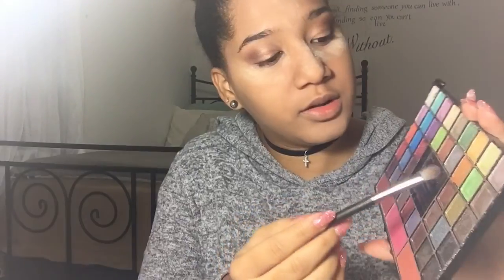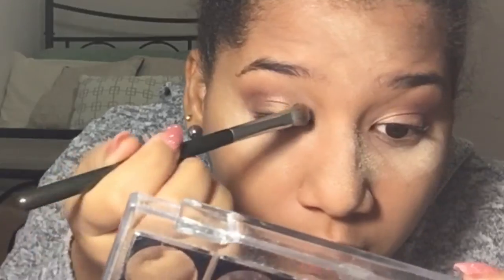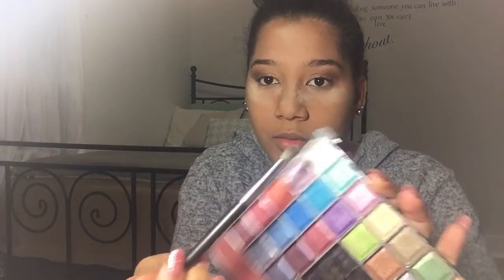Then you're gonna take a really light gold color. I'm gonna take this really light pretty gold color and we're gonna add it right down here. And we're gonna take back the blending brush and blend them together. Then take the lightest color of the palette, which is the white one, and it's really shimmery, and add it in the inner corner of your eyes, like so. Then we're gonna take a goldish, yellowish color and mix it with that, because you don't want it to look really white.